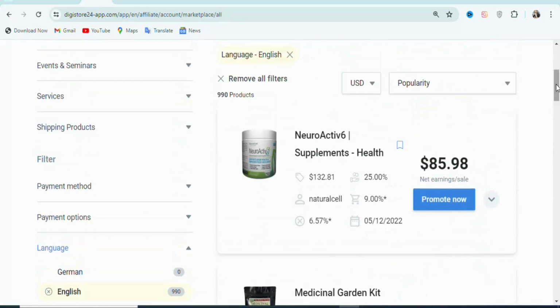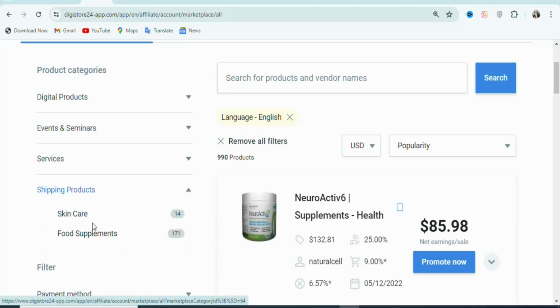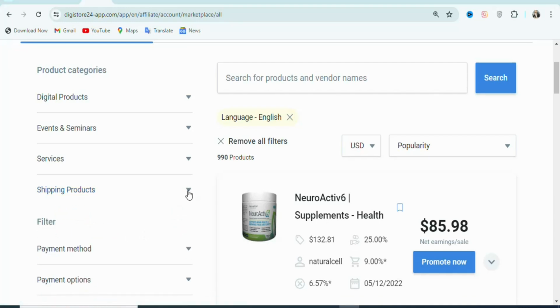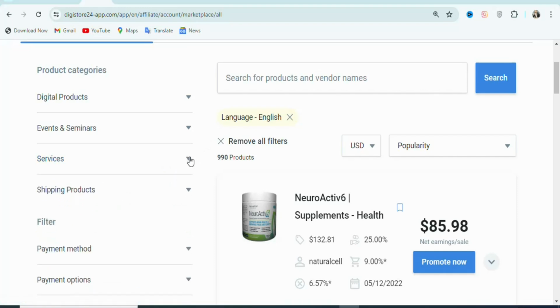If you want a specific category of products, what you have to do is come right here. You can see digital products. When you click on it, you'll find different categories of digital products that you can promote. If you want physical products, once you click on it, you can see they have skincare physical products. They have food supplements, physical products that you can promote to earn money from home. If you want services, you can click on services. Once you click on services, you can see they have two categories, fashion and marketing services. Any of them that you want, you can click on it to find the available offers that you can promote to make money.